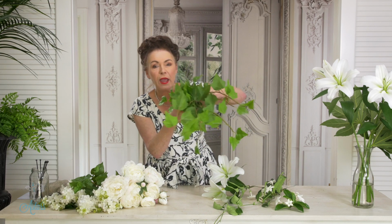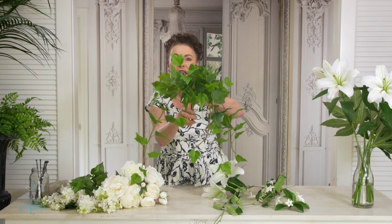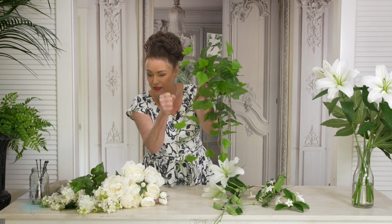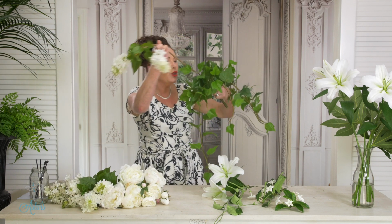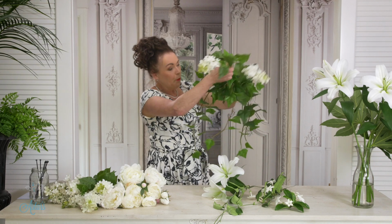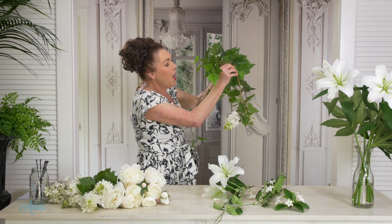When you get it, it will come flat, so you have to get in there and just manipulate that to get it to the way you want it to fall. It also has a nice handle, so you've got something to hold on to start. The first to go in are going to be these beautiful lilacs.